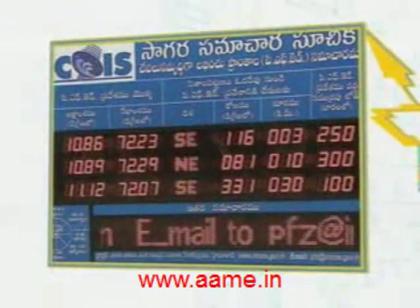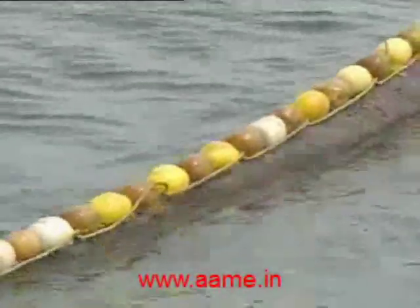And then we actually mark these features, we transfer it onto the hydrographic office charts for the fishermen so that they can easily understand. The result for Sydney and his crew, bigger catches and less effort in securing them.